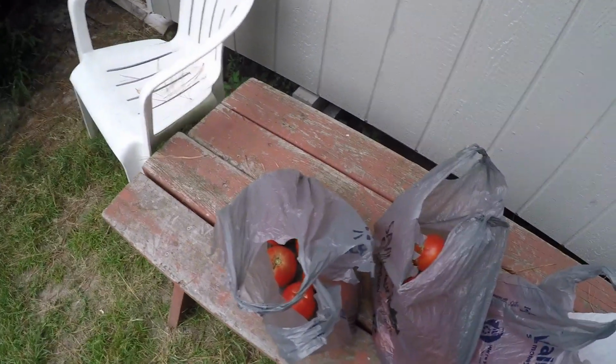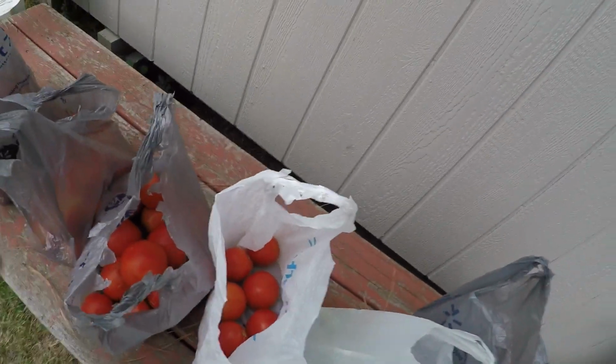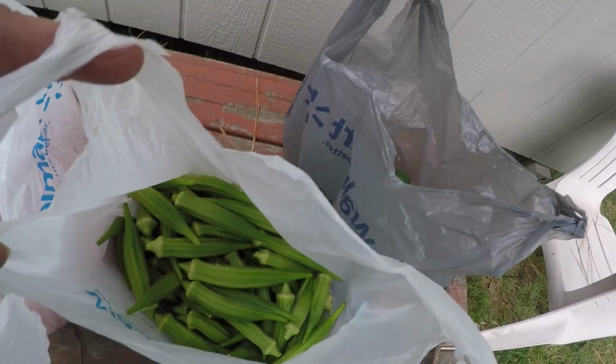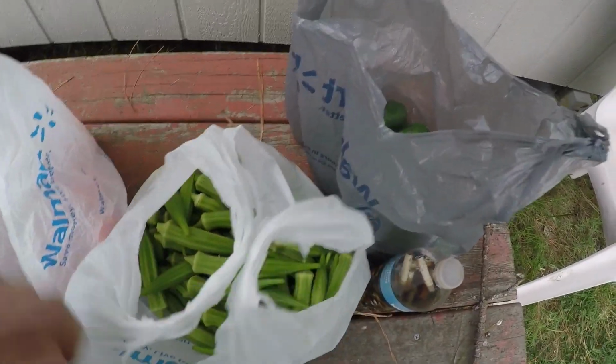Well, it's Saturday the 29th of August. It's 6:45 on the East Coast. These are the Better Boys that are coming in. That's 1 day. We picked them yesterday. And my bride didn't want to come out here and pick them yesterday. And I said, you needed to pick these okra. And there's a bunch of them that might be a little oversized, but there's a bunch of pods in that.